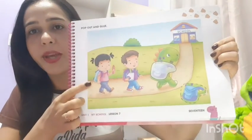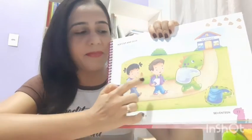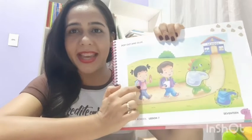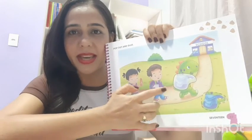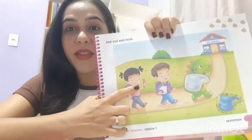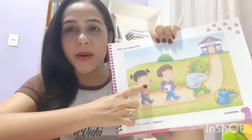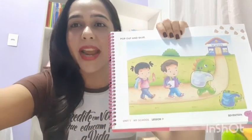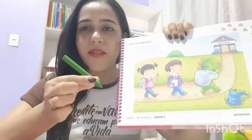Now let's catch our book and open on page 17. Open your book on page 17. Look at this. Kelly, Jimmy, and Dino. Kelly is with a crayon.